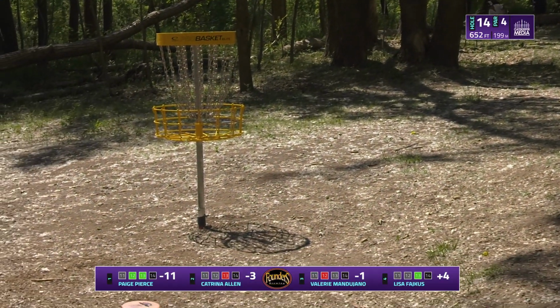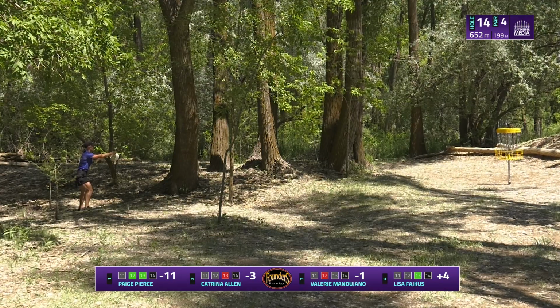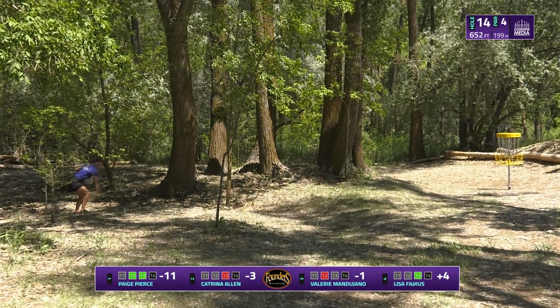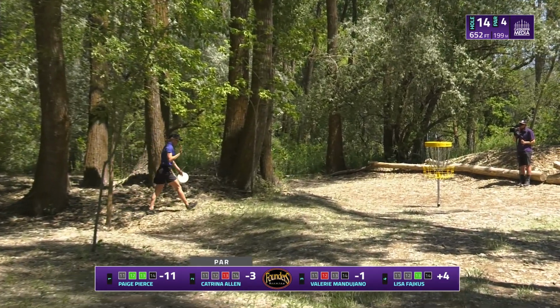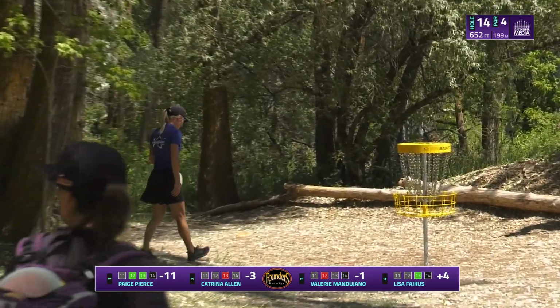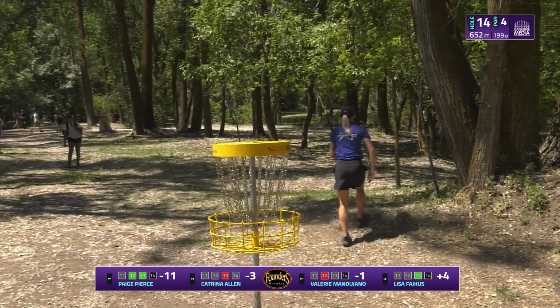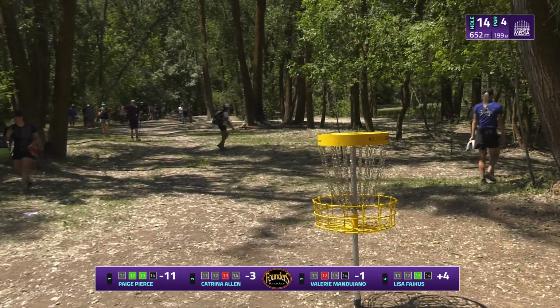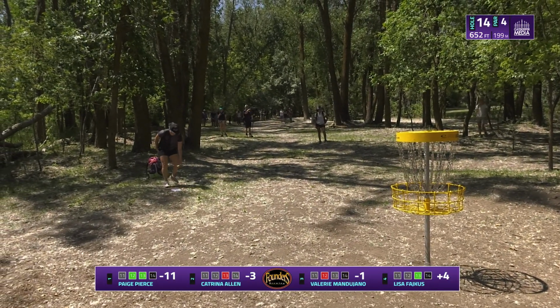Nice touch approach from Valerie. This is for a great save. Yes! Katrina Allen just raining those circle 2 putts today. She has been making quite a few of those. And that's a really good up and down with the sidearm.